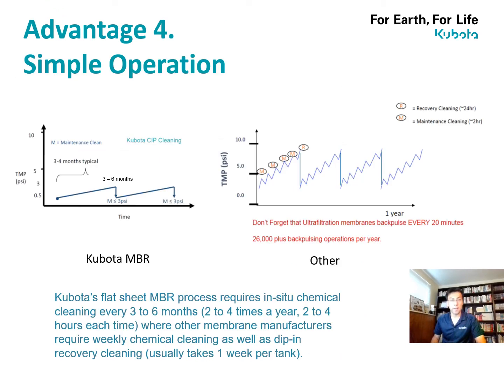One of the big advantages of KUBOTA MBR system is simple operation. We require in situ chemical cleaning every 3 to 6 months, and this does not need to drain the tank, whereas some other membrane companies require very frequent chemical cleaning, like once a week, as well as intensive chemical cleaning called recovery cleaning, where they need to drain the whole tank, which would be a lot of work for the operator.